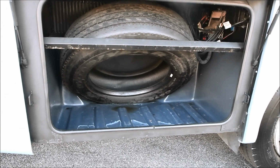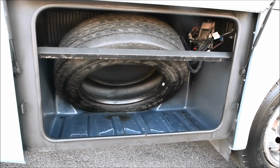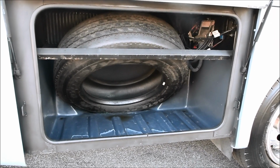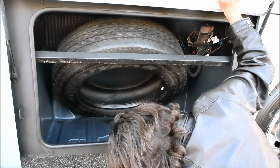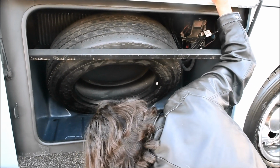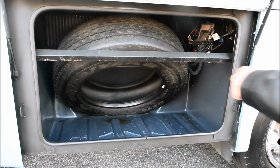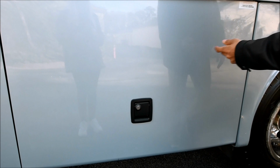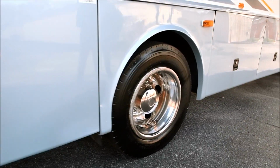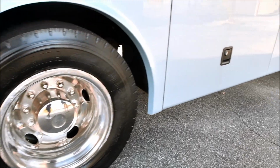Got a storage compartment here with a spare tire. It's a Goodyear tire. I'm assuming this was a tire from his previous set. It's smart to keep a spare in here because sometimes, if you break down and you have a flat, depending on where you break down, it can be hard to find the right size tire. So it's nice to have that extra tire in there. It's your passenger side dually.